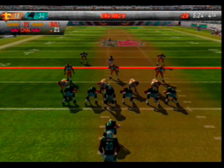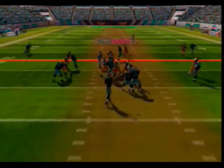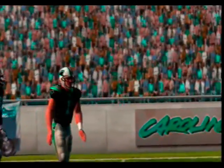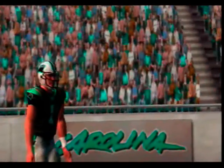The Saints line up in a 4-3. With the carry, fakes the handoff. This pass is incomplete. White was his intended target. Mills had the coverage on the play.